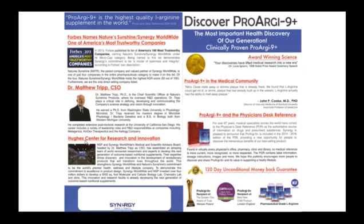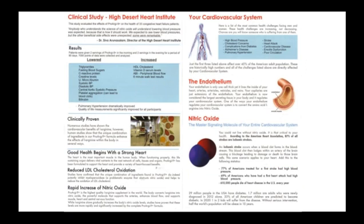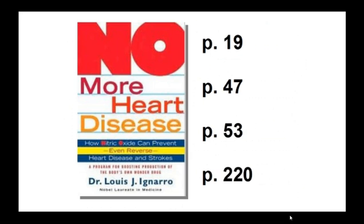So there's a lot of things on this brochure that provide unique selling positions for ProArgi-9 Plus, to help reassure the person that you're working with that they have made the right choice, that they continue to make the right choice in using ProArgi-9 Plus as the product to help them with their vascular health. Now, that's the brochure.